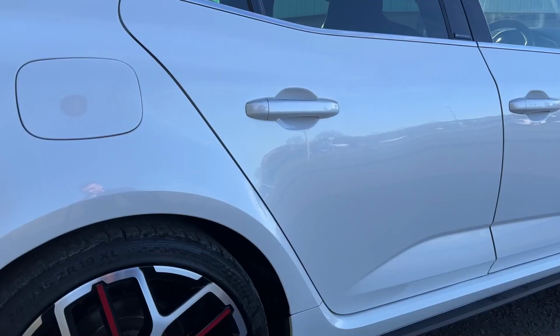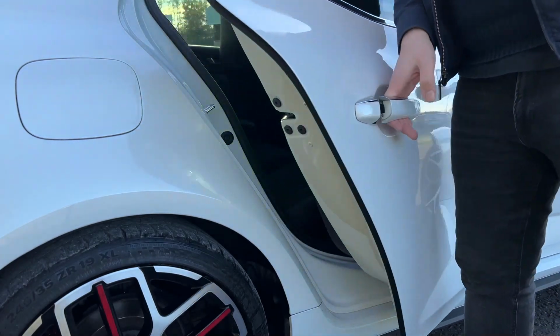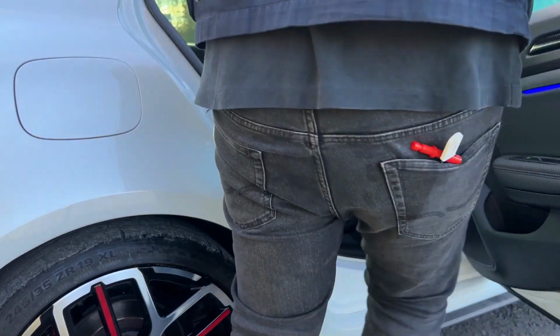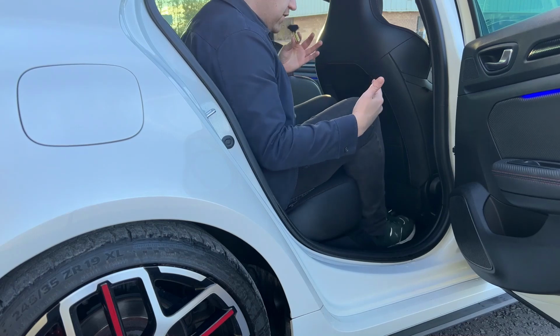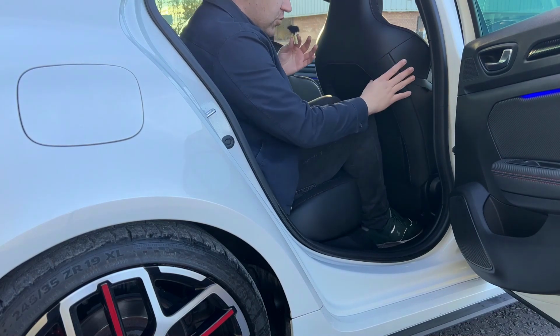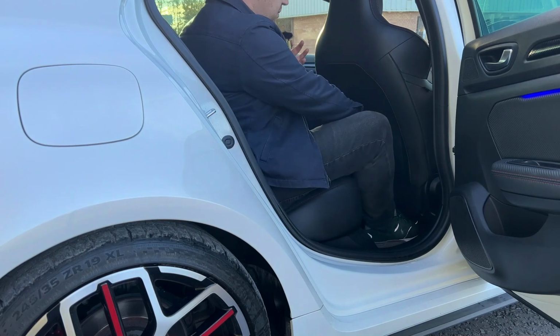Now before we step into the front, I want to show you this. When the car's locked, the car does unlock from all 4 doors. So if your key's in your pocket you can go ahead and jump in. Door opens nice and wide. I'm 5'11", and I've got decent enough knee room, decent enough headroom, and although these are quite sporty bucket seats up front, from behind you've still got a little bit of a map pocket there.